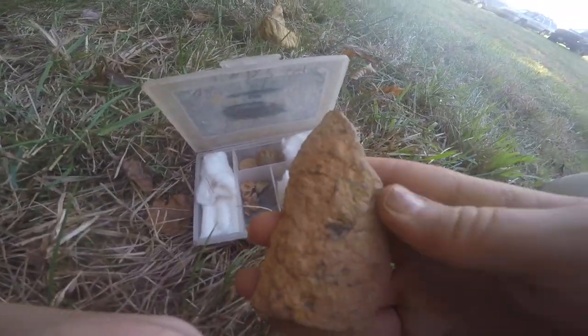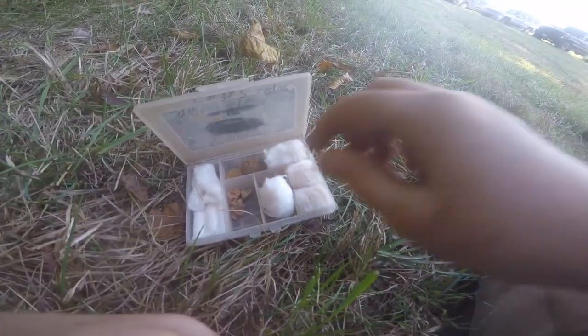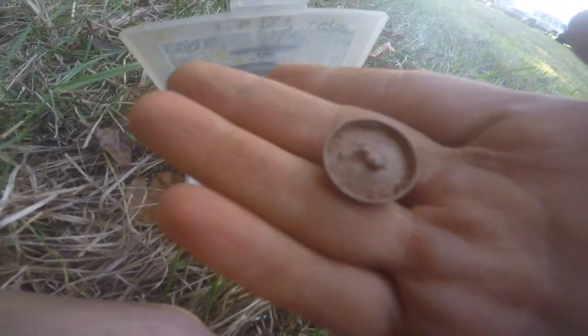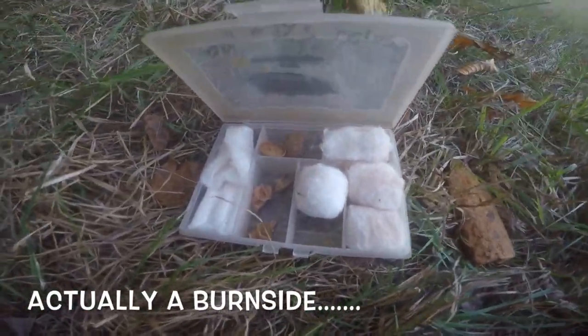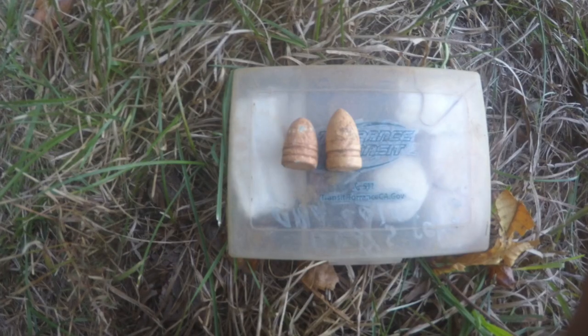I'd find this nice shell frag. My dad's got a couple of these too. Found some melted lead, a little button back, and just a couple minutes ago I found my first ever Gardner bullet, but I gave that to my mom and she's off in the woods somewhere, so I'll show that to you later.